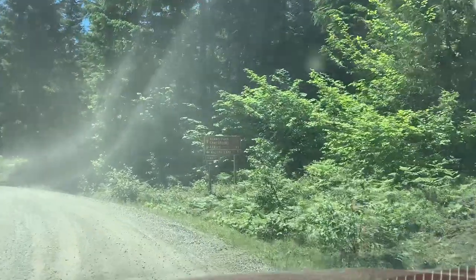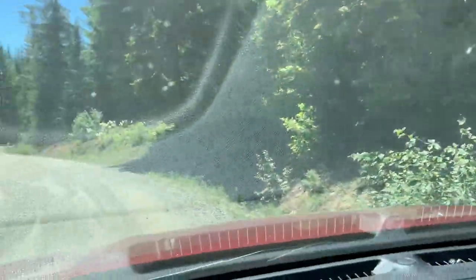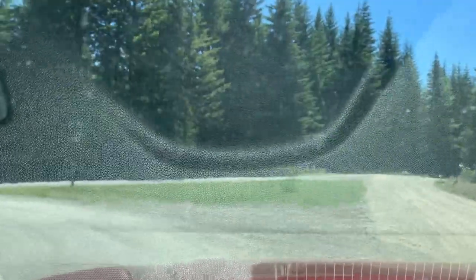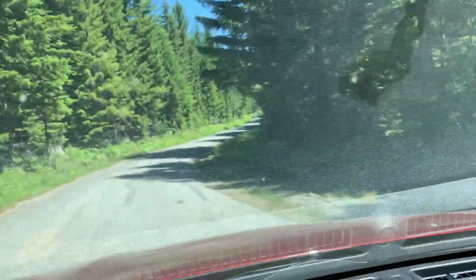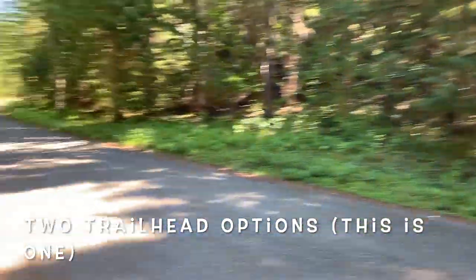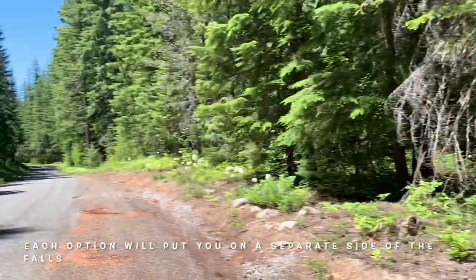So this is where we take a left from Forest Road 21. There's another sign here, Walupt Camp. So you have to turn left on this road right here. That's what we're about to do. It came from this direction.